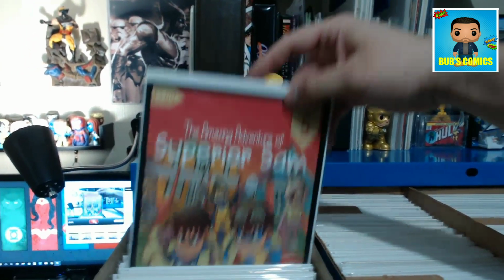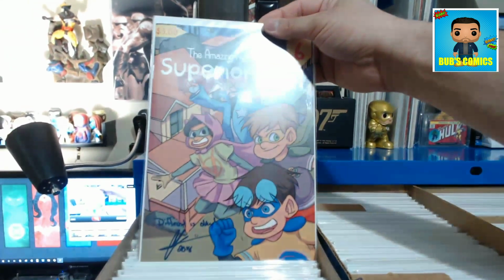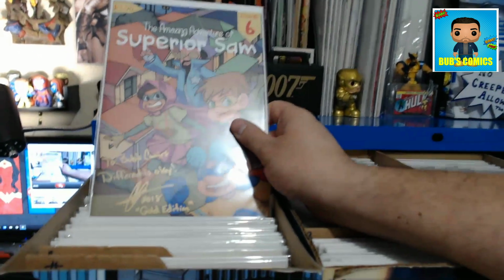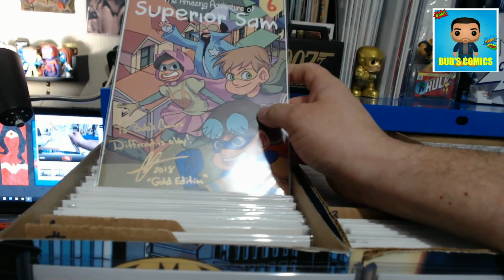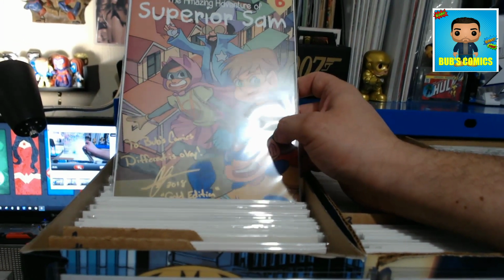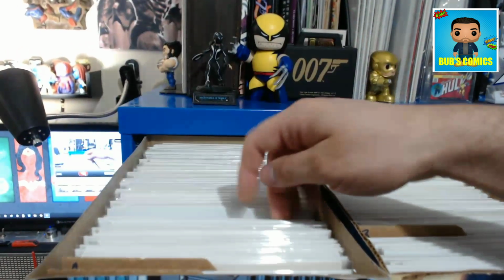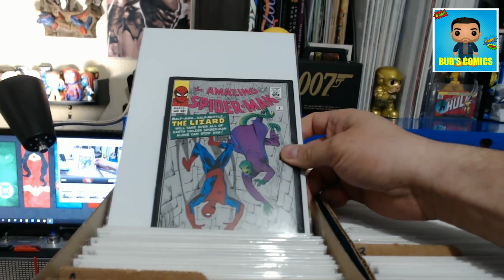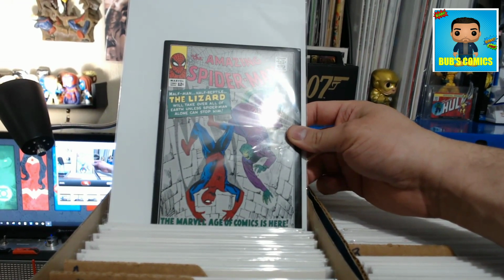Issue number 5. These are all signed, of course. Issue number 6. And then my prized possession, my issue number 6, Gold Edition. Look at that. It says to BUB'S Comics, Different is Okay, 2018 Gold Edition. Haha! Love that one.